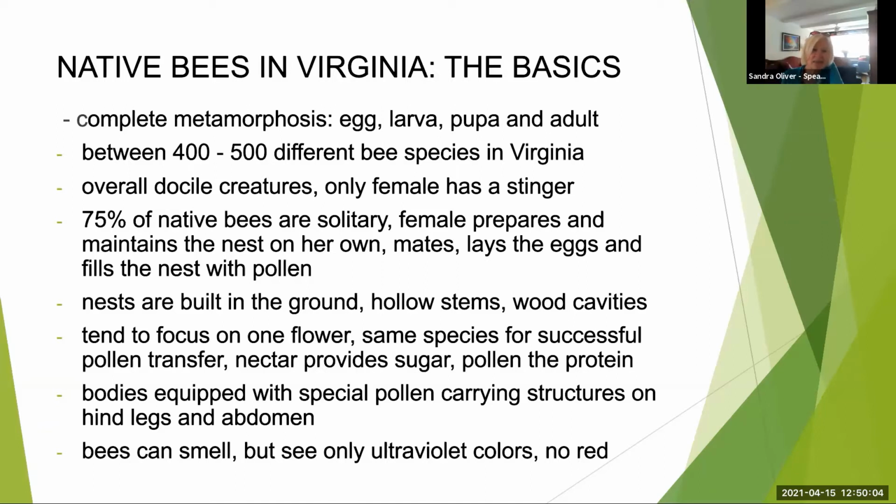75% of the native bees are solitary. The female basically does it all. She prepares and maintains the nest on her own. She mates, she lays eggs, and fills the nest with pollen for the larva. The nests are built in a number of different places: in the ground, hollow stems, wood cavities, old beetle tunnels. And they tend to focus on one flower.